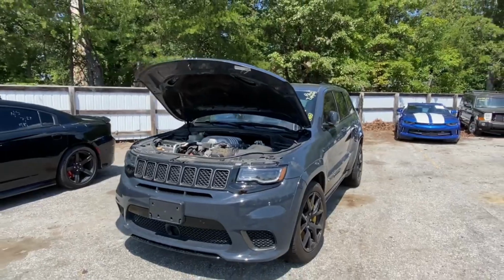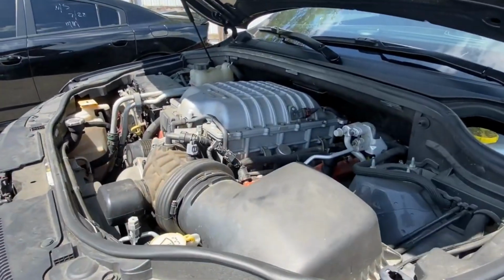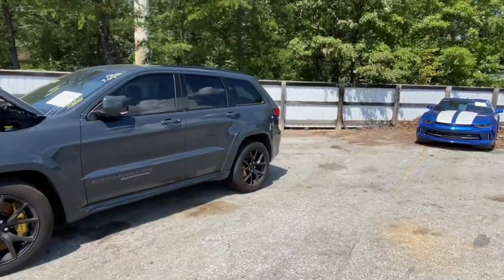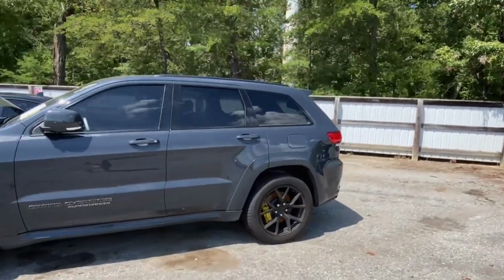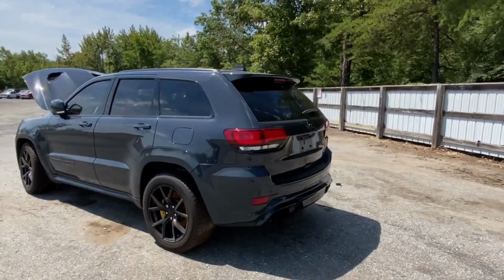I just took a look at the window sticker and it does say theft recovery. It really does not look that bad at all. You'll have to excuse the military drills going on over my head. We're really close to Andrews Air Force Base here, but we're gonna take one more walk around.